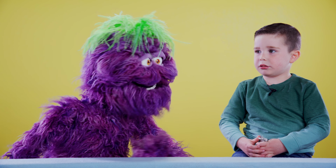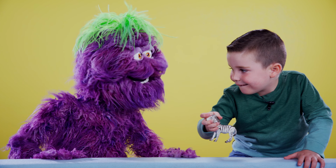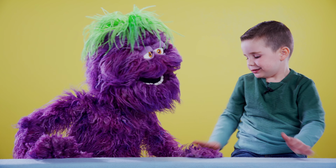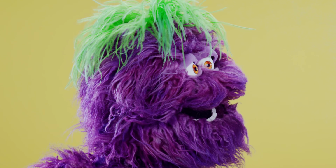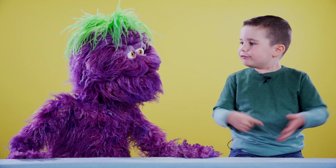We identified all of these animals together. Was that fun? What is your favorite animal? Hippo. A hippopotamus? Have you ever seen a hippopotamus? Well, how about monkeys? Can you make a monkey sound?